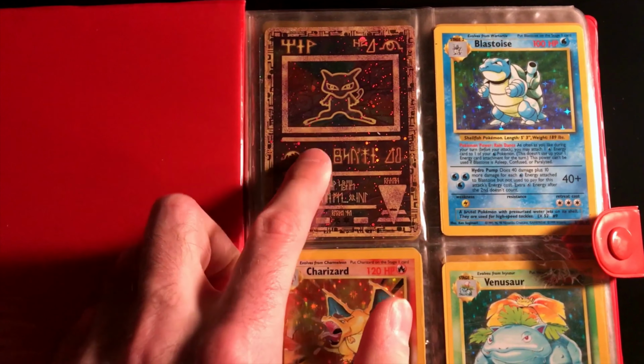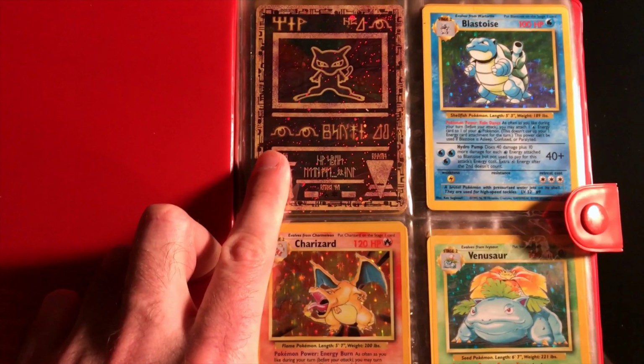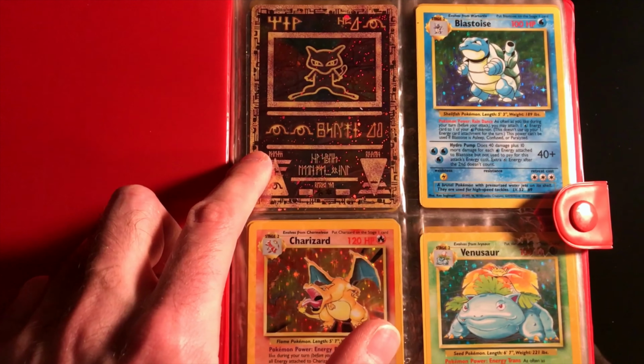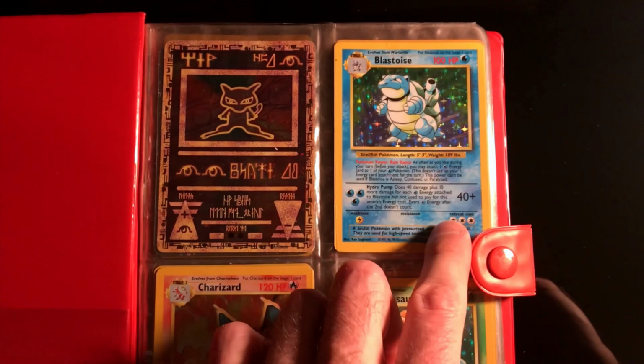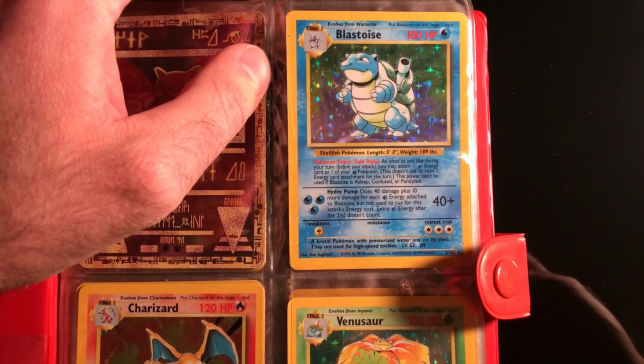Here we have Mew, Ancient Mew. And this card was issued during the Pokemon 2000 movie. Wow, that is a cool card. Full holographic, as you can see. Next, we have the original Blastoise, one of my favorites.